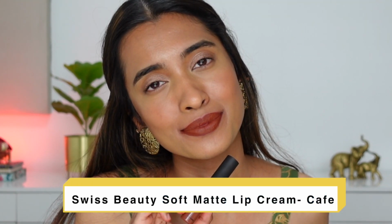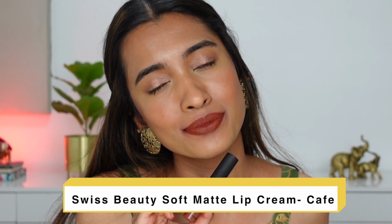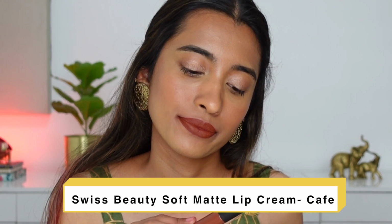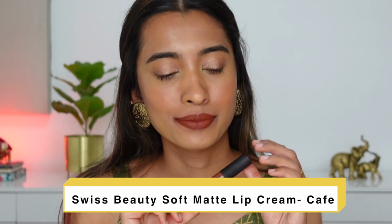Another beautiful warm toned brown shade, very similar to Nykaa's Chai. If you don't like the formula of that, you can definitely try this one out. This is a really good dupe. This is from Swiss Beauty. This is a soft matte lip cream in the shade Cafe.